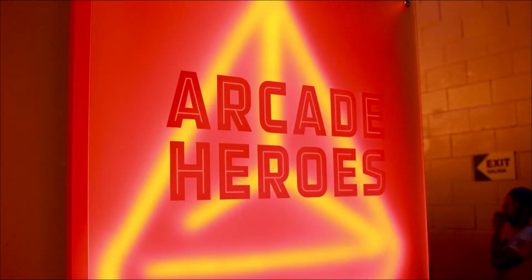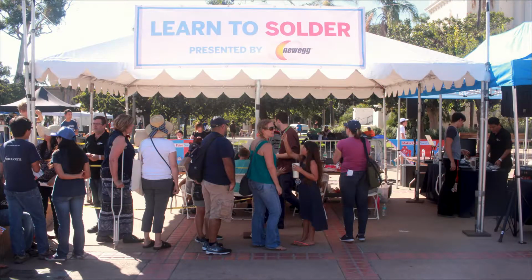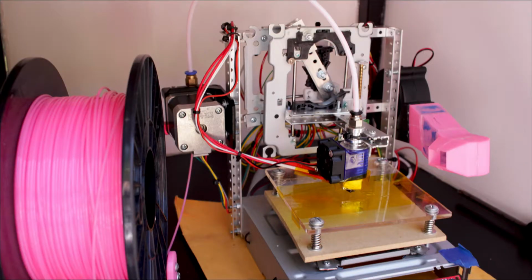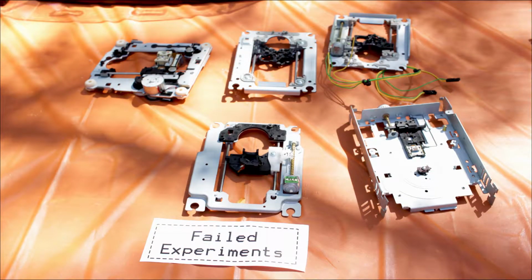Awesome. All right, thank you so much, Lindsay. Thank you. So that's the end of Maker Faire. I got to check out some really cool projects and make something of my own. One of the coolest projects I got to check out was this 3D printer made out of recycled computer parts. And it wasn't just cool because she was successful in her Maker project, but she also showcased her failures as well. Because failure is a part of the creative process.